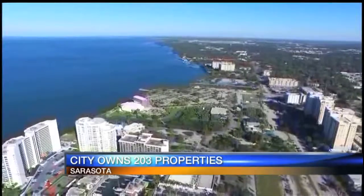The city of Sarasota is only about 25 square miles. So how many properties do you think the city owns besides City Hall? Would you believe they own about 203 properties? And that includes some valuable bayfront property the city is renting for only $1 a year, and in some cases less. Here's a closer look in this special report.